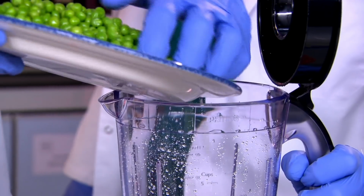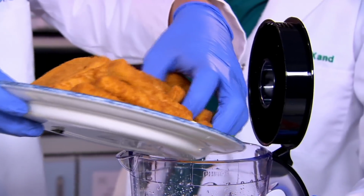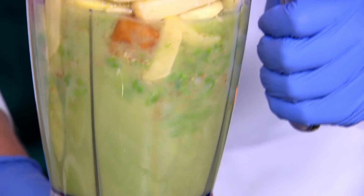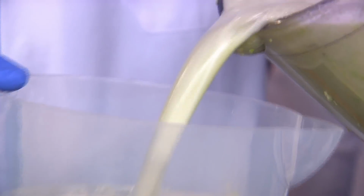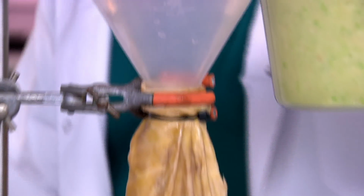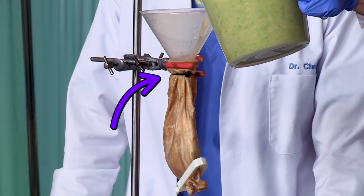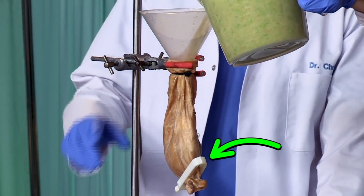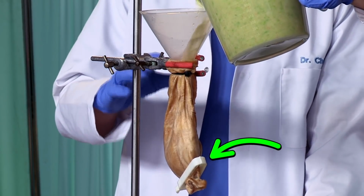First, we're going to make a meal of fish fingers, chips and peas. Yum! Now we're going to mix it all up in the liquidizer, just like your teeth mash up food when they chew it. And there we go, a nice big jug of fish finger smoothie. Now we need to pour the mixture into the hole at the top where the food from your mouth goes down into your stomach. We've closed up the hole at the bottom too. This is where the food would leave your stomach to go into your intestines to be absorbed.